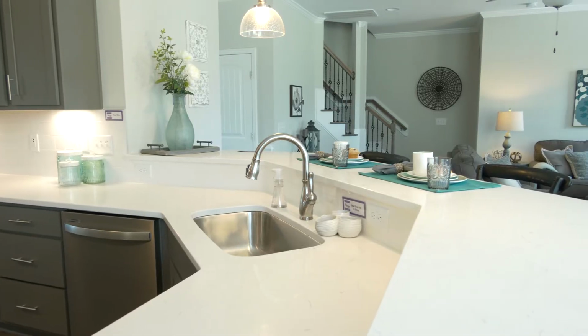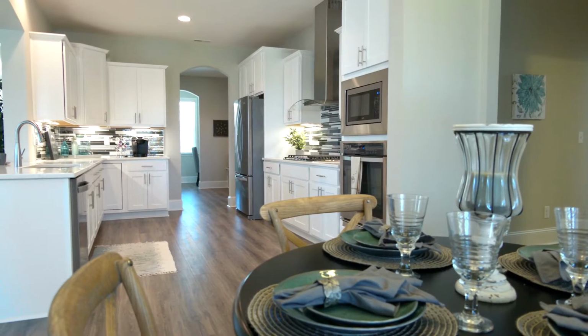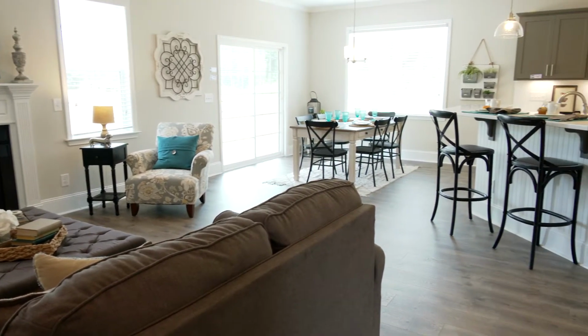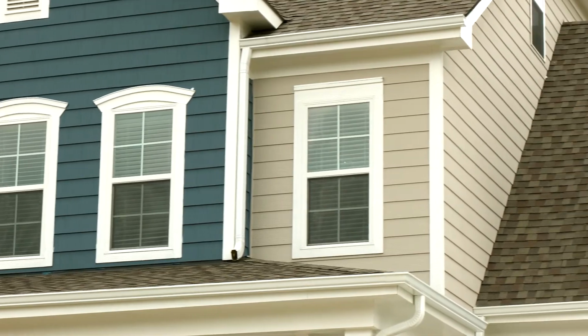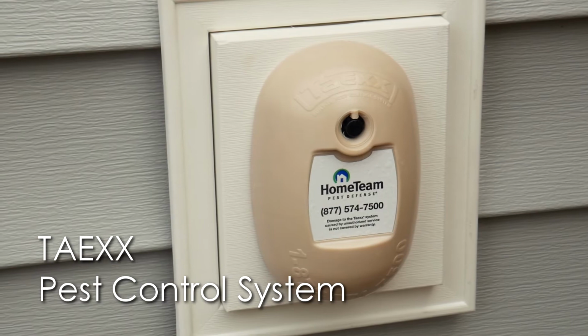McKee Homes are built with your lifestyle in mind, with open layouts and designer kitchens. Breezy floor plans flow from room to room. Our energy-efficient homes emphasize deluxe features and upgraded recessed lighting. On the exterior, we feature painted cement board siding, 30-year architectural shingles, and the Taexx built-in pest control system.